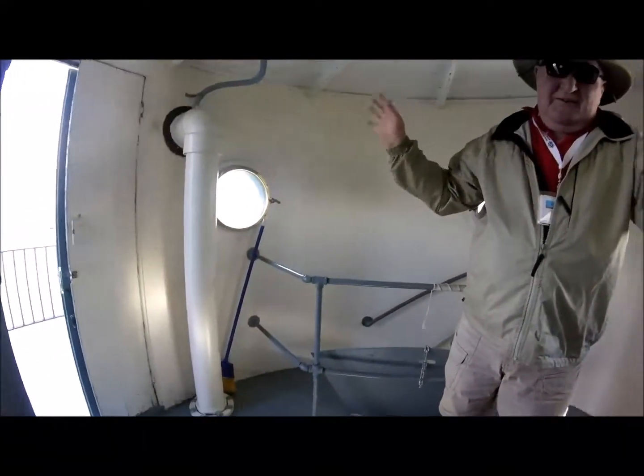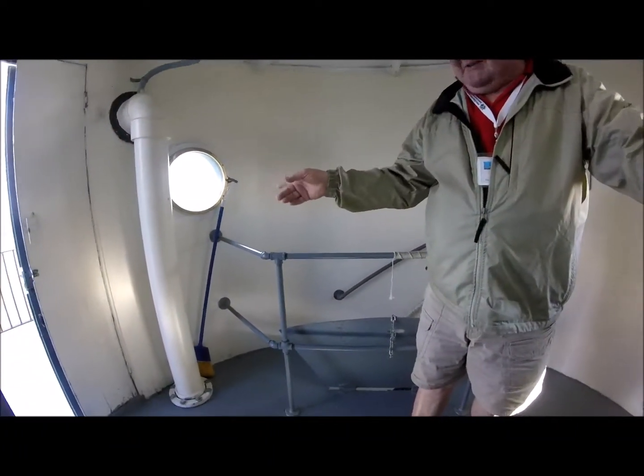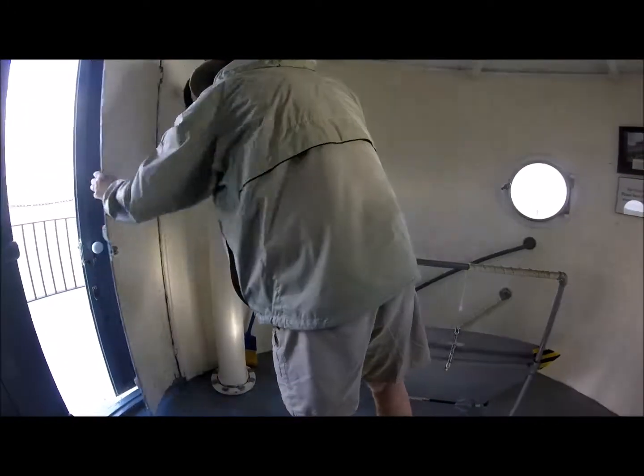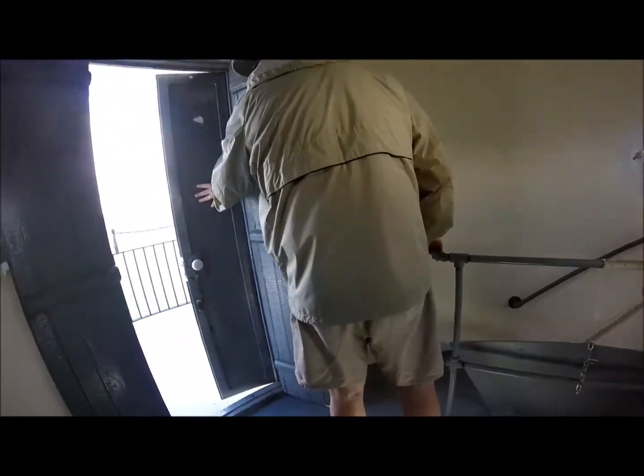Believe me, on your right, there's a head dangling. That's why I got the chair down there. So watch your head when we go out. Okay. And it's actually nice out here. The doors keep slamming.